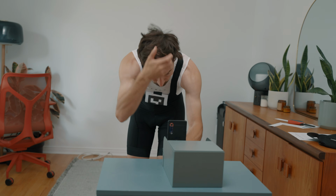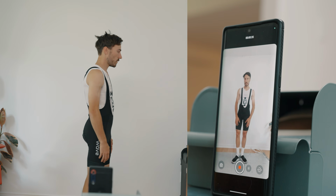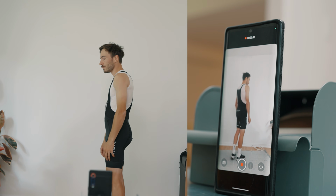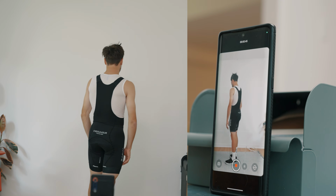So I'm going to start my phone right here and move back. Make sure that the phone sees your whole body, and all you have to do is do some 360s. So you slowly start to turn around, slowly, take your time. Alright, so pretty easy. Now all we have to do is go back to the MyVeloFit website.